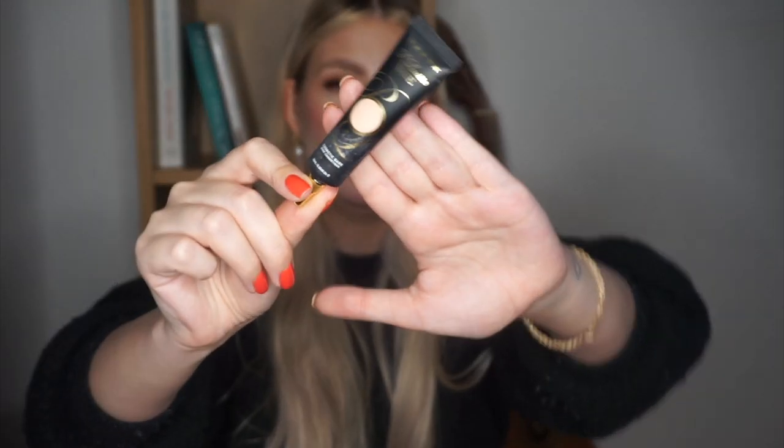Next up, we have a product that isn't actually that old in my collection, but I do want to finish it up because it's not my favorite, and that is the P. Louise base, which is the eye primer. I have mine in the shade Rumor 2. This is the skin toned one. I also have a white one, which I'm not too fussed about finishing this year, but I do want to finish this one up. It's not my favorite because I found that with these my eyeshadows crease very badly throughout the day. So yeah, they're definitely not my favorite.